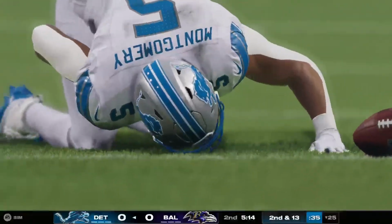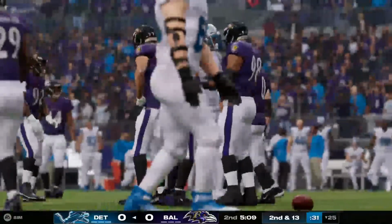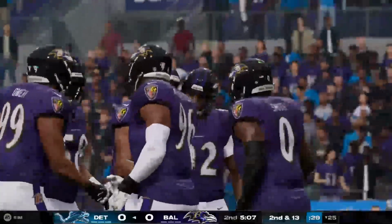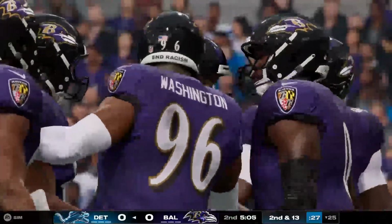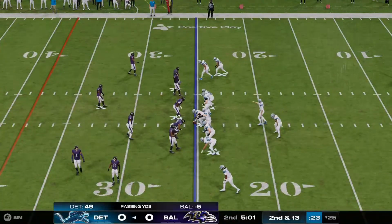And the running lane's non-existent in this first half as they'll stop him behind the line. The running lanes have definitely not been there for him here in the first half, and I don't think it's all been his fault. His offensive line hasn't given him much space. A loss results there.